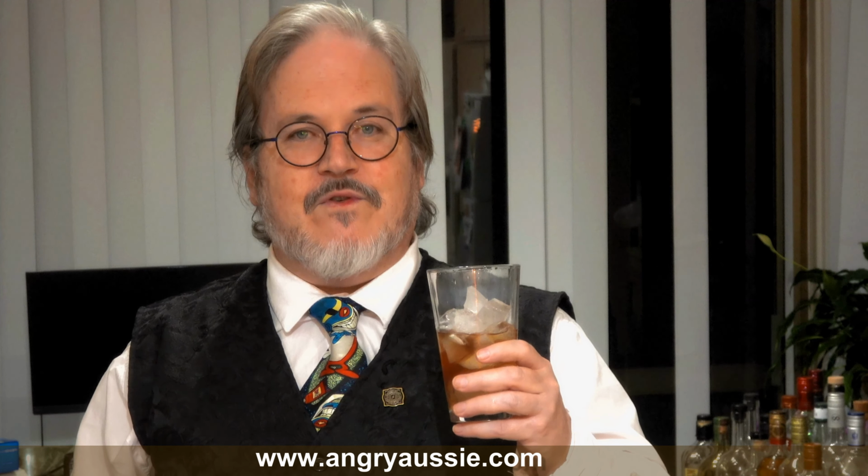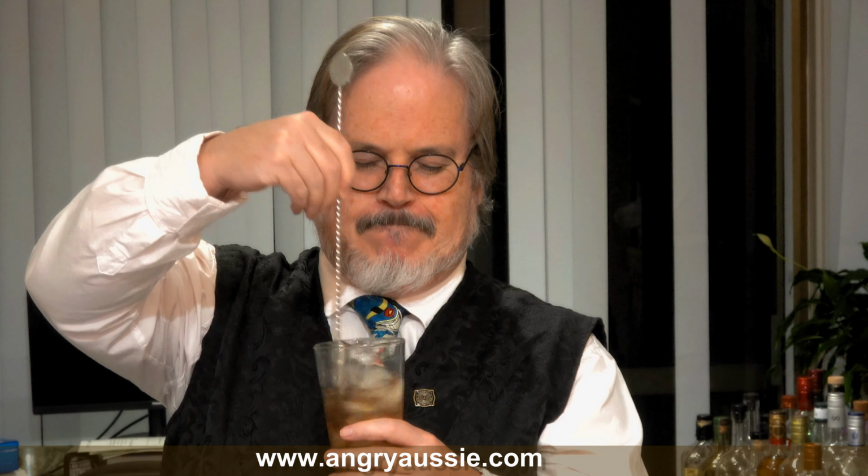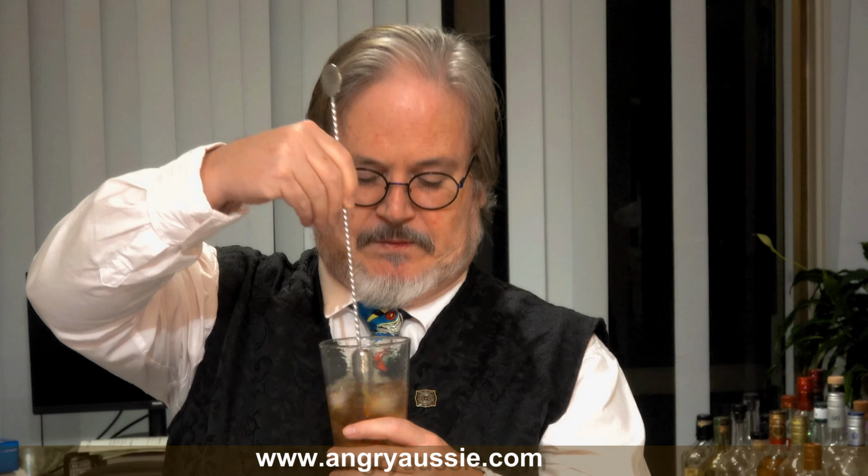So I'm going to stir that for about 10 to 15 seconds. And I may not have Regan's orange bitters, but I do have Gaz Regan's finger to stir it. So we'll just chill that, get a little bit of dilution happening, and ready to put it into our glass.